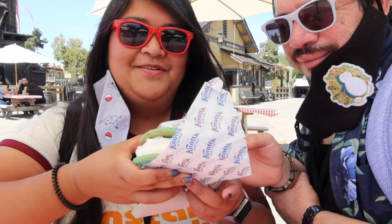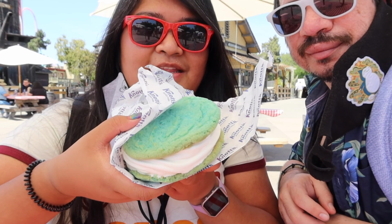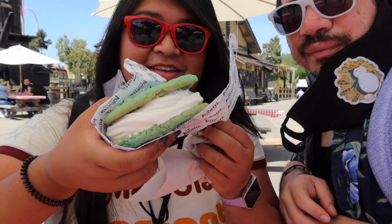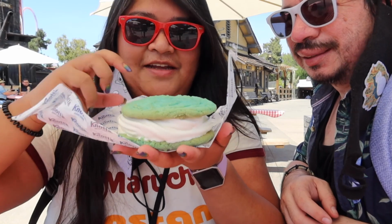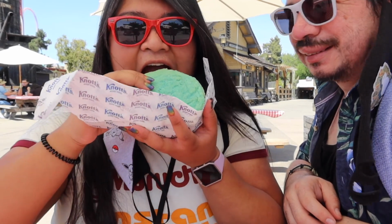We have this really big cookie. Yep. It's like a cookie sandwich. So it's a blue velvet lemon flavored cookie with vanilla soft serve sandwiched in between. So I'm really excited. It is a lot bigger than I thought it would be. So see, it's almost as big as my face. Whoa. So I'm gonna take a bite.